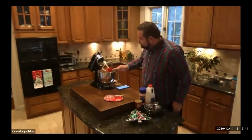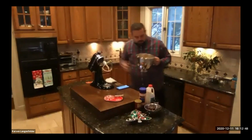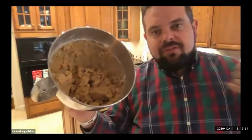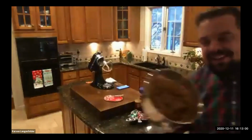All right. So these are going to be our peanut butter blossom bars. Here's our dough. Take a look at this. We've got all of our dough incorporated. So all of our peanut butter, all of our sugar, vanilla, egg, butter, everything is inside of here. All the good stuff is inside of our batter today. It's going to make a delicious cookie.